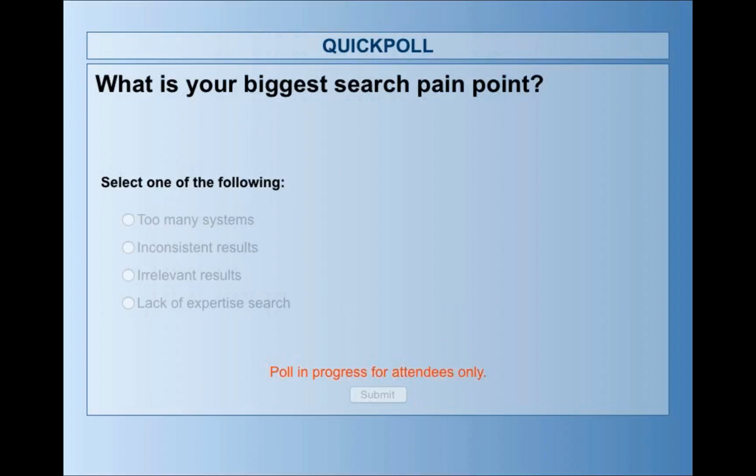Again, what we're trying to ask here is related to search. What are your biggest pain points? Is it too many systems? Are there inconsistent results? Are they irrelevant? Or is there a lack of expertise search, kind of a gap within your search solution.